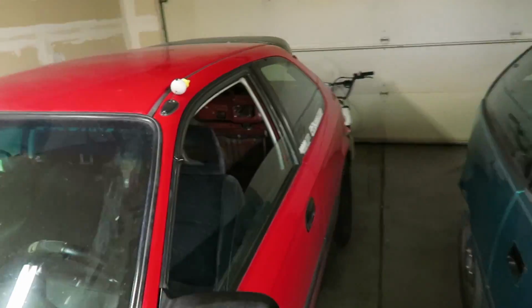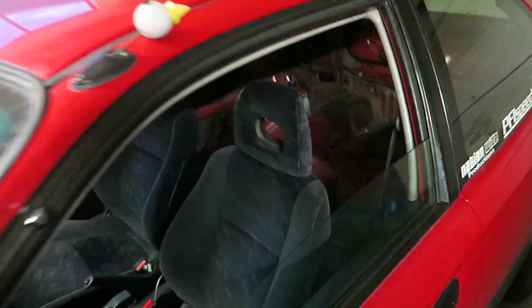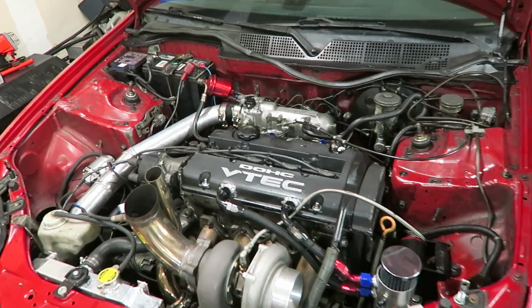And then I have a Walbro 450 in-tank pump with stock fuel lines, and that is it for the fuel system. And then I also wired a relay to give that pump direct power in the back over there. So that's pretty much all that's in the motor, just rods, pistons, and a whole bunch of fuel. If I didn't mention something, that's probably because it's stock.